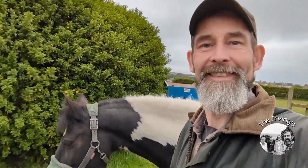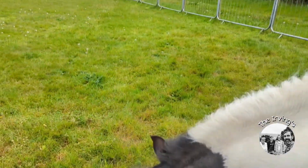We've had a lazy start to the morning. Just turning the ponies out. And we're going to take Hope for a walk. Thankfully, it's not raining. Yet. And we're off.